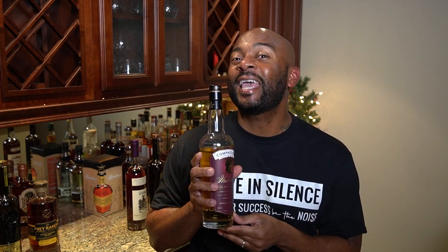The next bourbon that will definitely help you to impress your friends is Compass Box Hedonism. Now, as you can see by the picture, by the name, it's called Hedonism. What does this taste like? It tastes like a long night of lovemaking. It tastes like satin sheets. It tastes like lingerie. This is rich, it's smooth, it's silky, it's creamy. This will give you a mouth orgasm. This is hedonism.